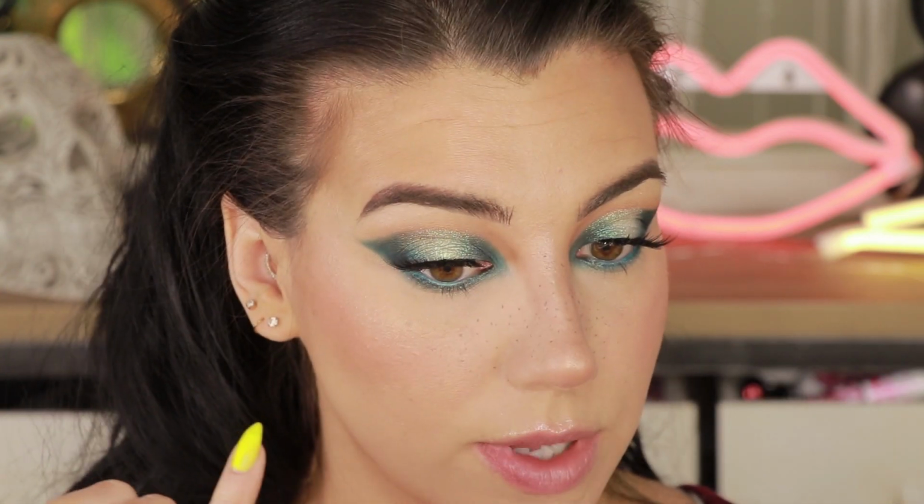I added some freckles with my Urban Decay brow blade. For blush, I used the Girl Powder Auto Balm kit from the Balm, and I highlighted with the Urban Decay Mother of Dragons palette. So for the lip, I'm going to keep it really simple.